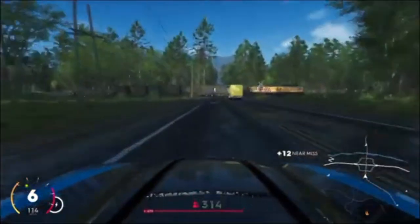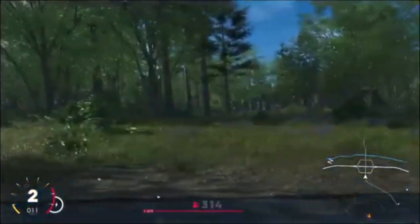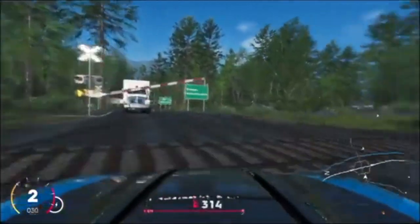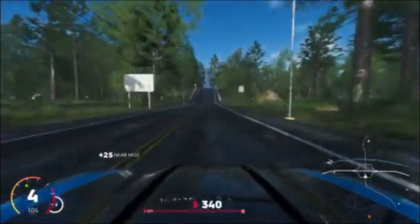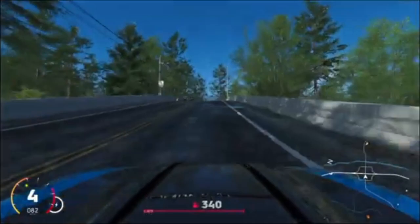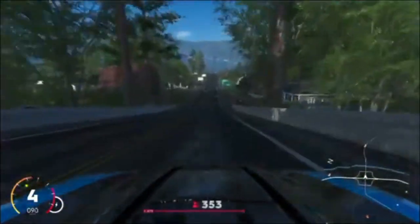Crash. Ooh, Durango. Train. Alright. Hurry up. Thank you. Right here. Ooh, should we go left or right? I'm gonna go right. I'm gonna spin back around and go right down here.